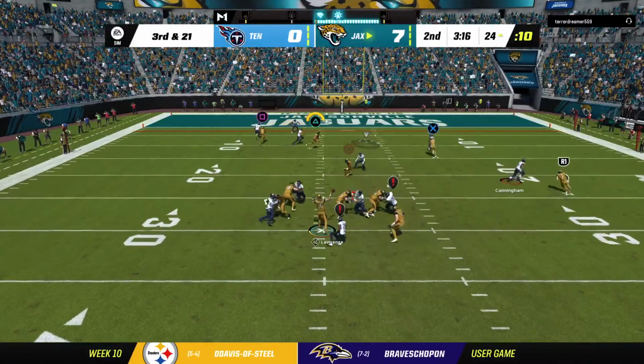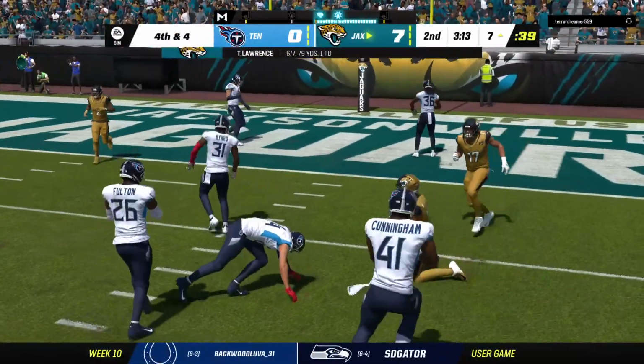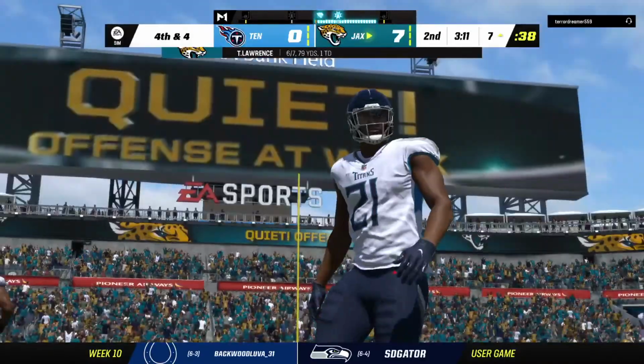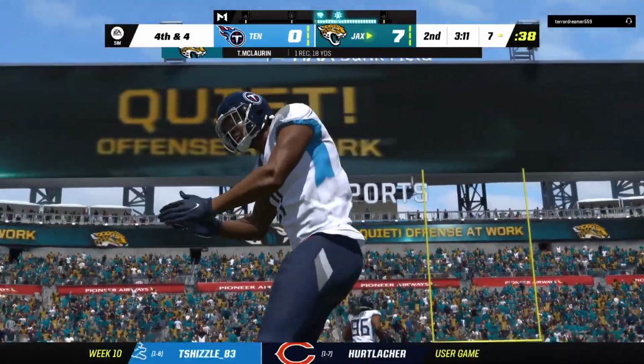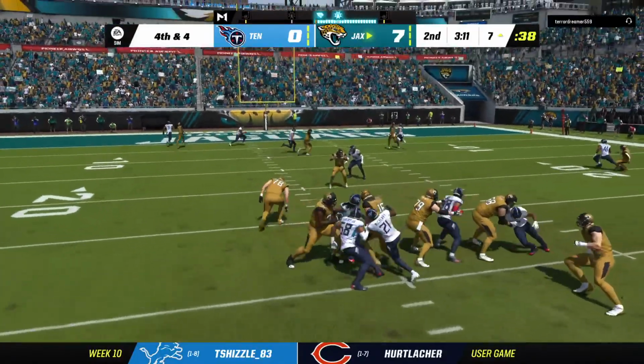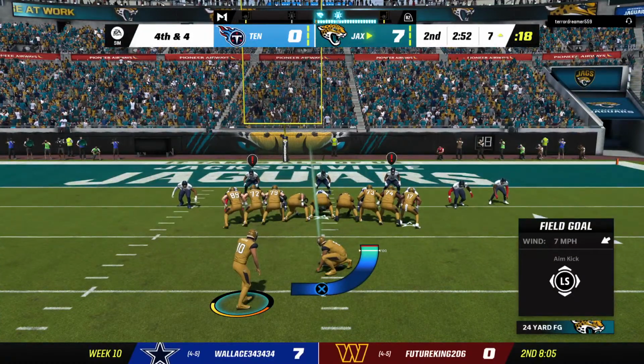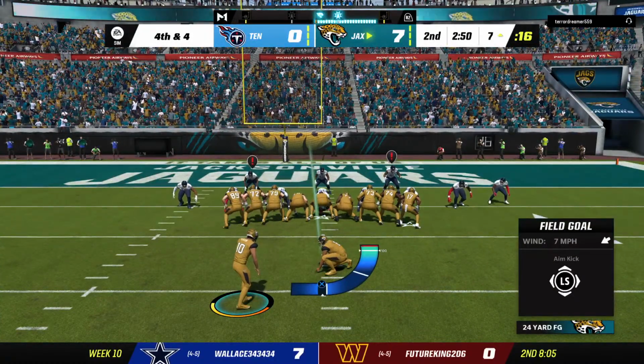Here's Lawrence. He completes this one to Terry McLaurin. They get a big amount back, 18 yards, but they'll still look at a 4th down now. Nice job understanding the situation. 3rd and long, kept the play in front of them and made the tackle. They gave up a good chunk of yardage, but it does force a 4th down.